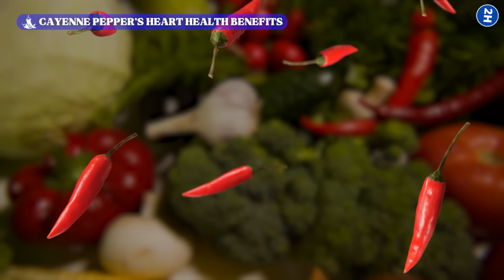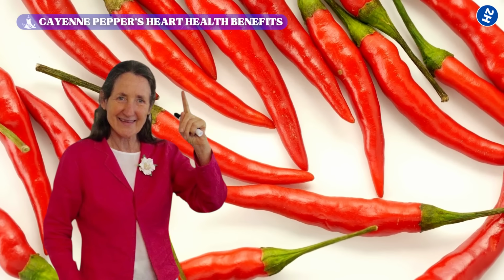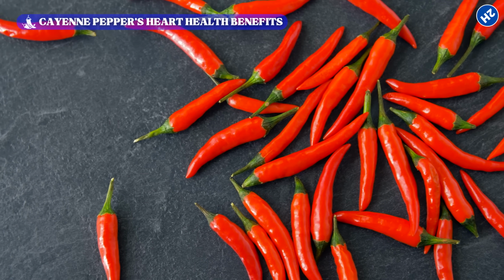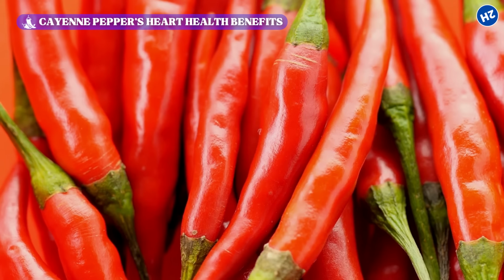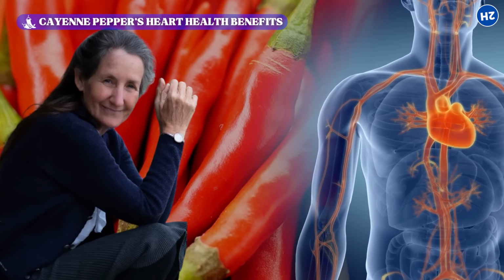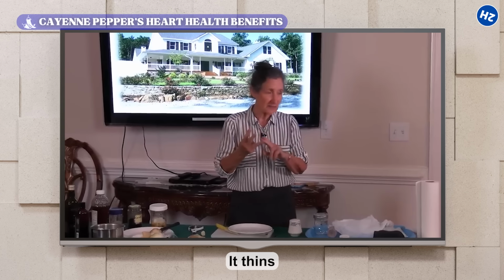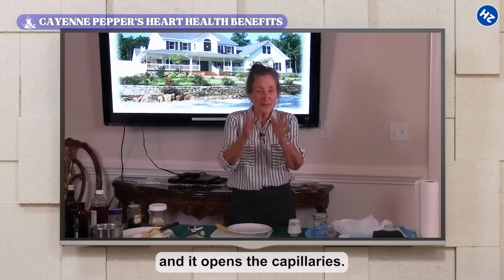It's a spice called cayenne pepper. Dr. Barbara O'Neill highlights cayenne pepper's potential in supporting heart health through a compelling anecdote involving a heart attack. In her experience, cayenne pepper was utilized in a high-stakes situation where a person was undergoing a heart attack. Dr. O'Neill recounts that upon administering cayenne pepper, the patient experienced a notable improvement in their condition. It shows how it does three main things internally in the blood. It thins the blood, it strengthens the arterial walls, and it opens the capillaries.